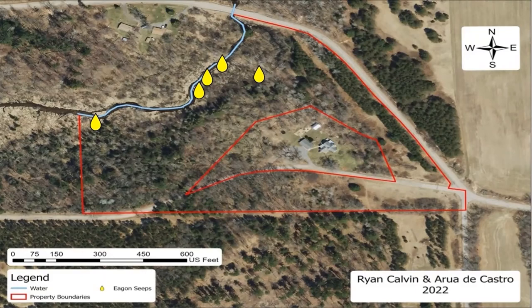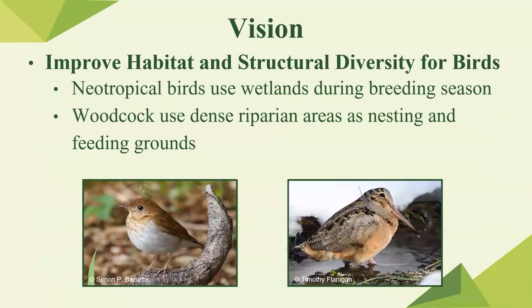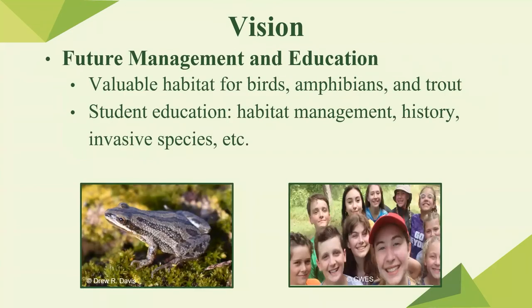And then here, the yellow marks represent the groundwater seeps that we have found on the site. So for the overall vision of the site, we have a few main goals. One is to improve the habitat and structural diversity for birds on the site, particularly neotropical migrant birds and woodcock. And these birds will use this site as breeding, nesting, and feeding grounds.